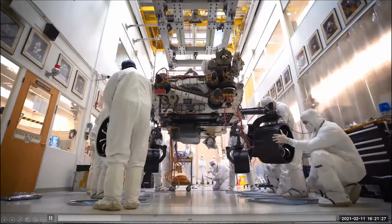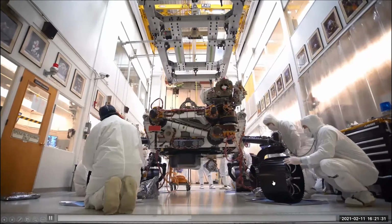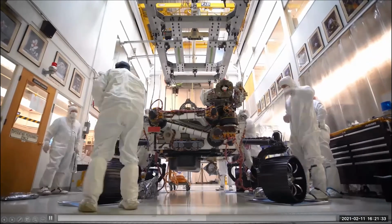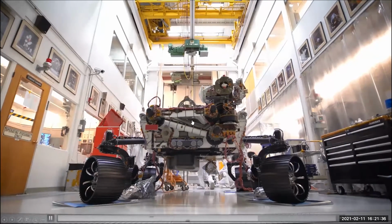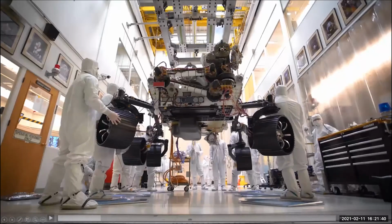But here's another example. There you see the cal target. This is the first time the rover stood up, and so they're putting weight on the rover wheels. Now you're getting your eye trained to where that cal target is and where the rover arm is. You guys are getting smart about what this rover is. And look, there's that helicopter I talked about, and I'll show you a video of that soon.